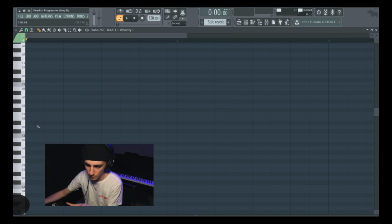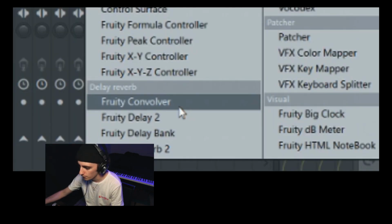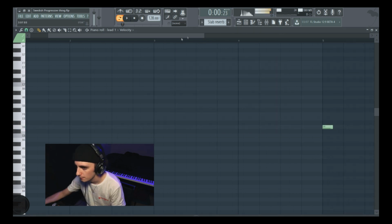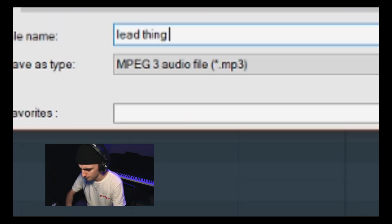So obviously the first note of the melody is D, so I'm gonna go through and put those on all the layers. Then I'm just gonna come to the mixer and throw on a Fruity Convolver, which is just another reverb plugin. And basically what you can do is just turn up this wet knob, and that is gonna make it ridiculously reverbed. So now that we got it ringing out pretty far, we can actually bounce this pattern and then drag it back in. Lead thing.